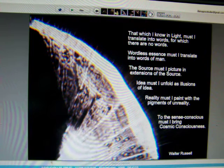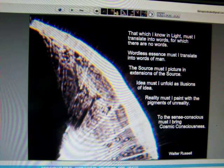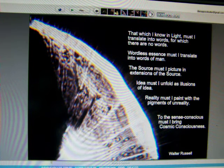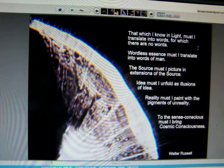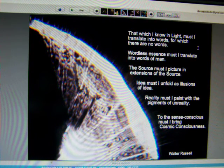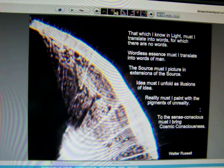These are Walter Russell's words, I will say them. That which I know in light must I translate into words for which there are no words. Wordless essence must I translate into words of man. The source must I picture in extensions of the source. Ideal must I unfold as illusions of ideal. Reality must I paint with the pigments of unreality. To the sense conscious must I bring cosmic consciousness.